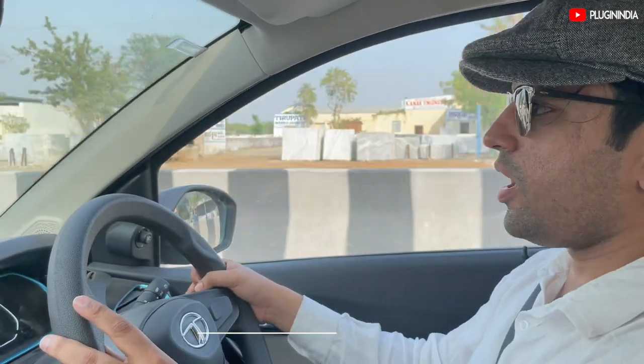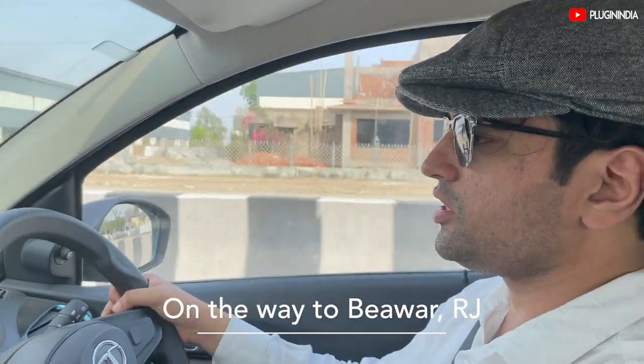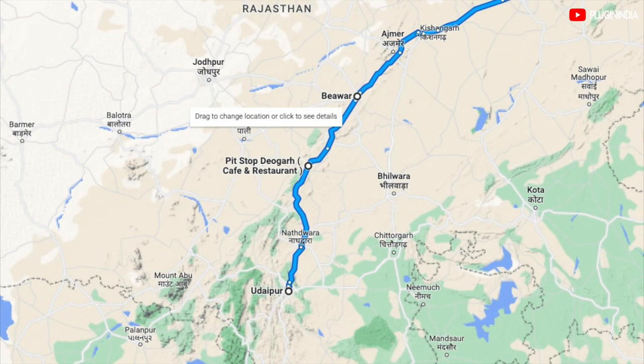So, a quick update. We lost about 30 hours because of the whole breakdown situation. And now finally at about 3:30 we set out for Beawar. Beawar is about 210 kilometers from Udaipur. And we are going to stay there overnight because we're a bit apprehensive now after this has happened. Not that we were cocky earlier, we were always careful, but now we've tested the car, everything seems fine, but we still want to err on the side of caution, not drive at night. We will reach Beawar by about 7:30, 8 o'clock.